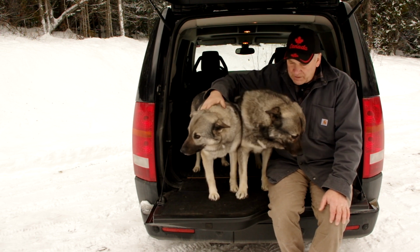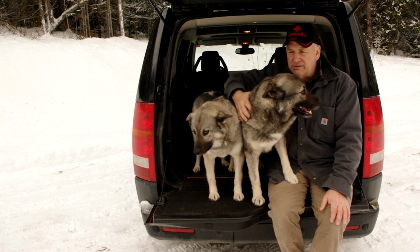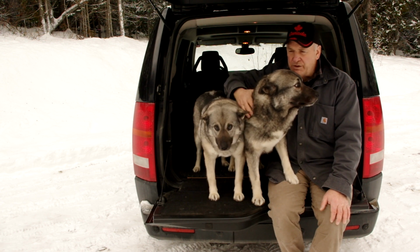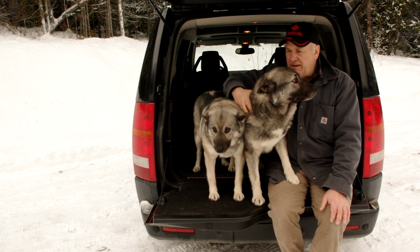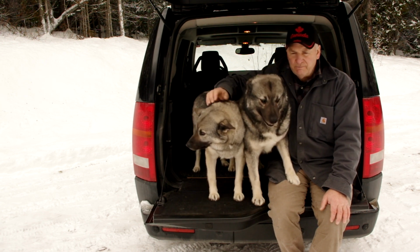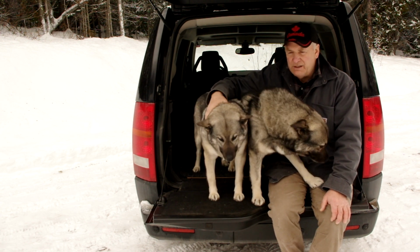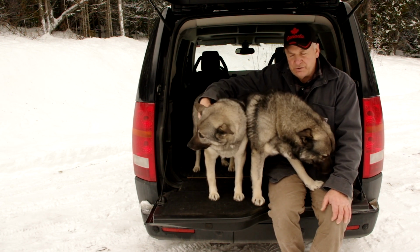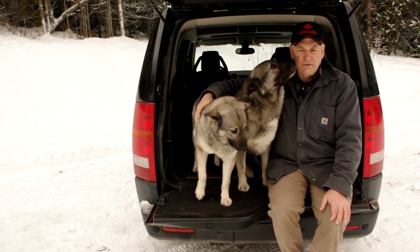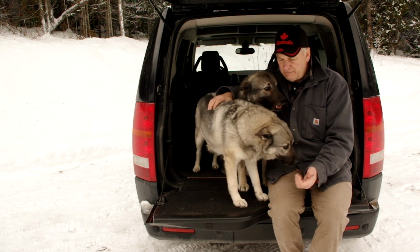Now, when you go to start training, do training on little stretches. Don't overdo it, and do it often. So you can do little training often, and pick something that you want to train first and train it all the way. Don't try and train the dog 10 things over a period of 10 days. Just train one thing till he knows it well, and then move to the next thing.